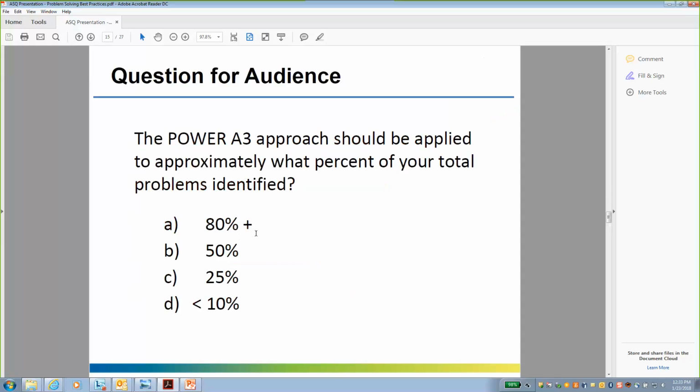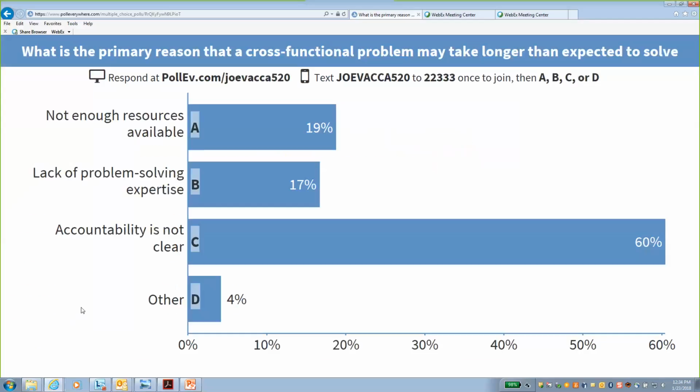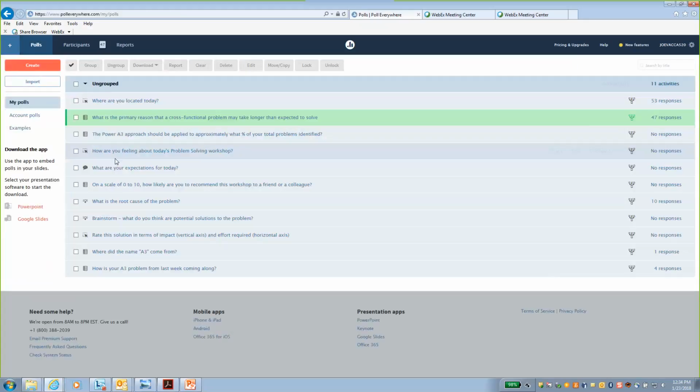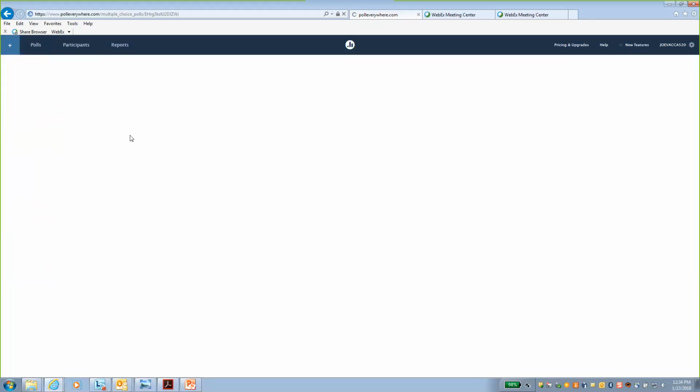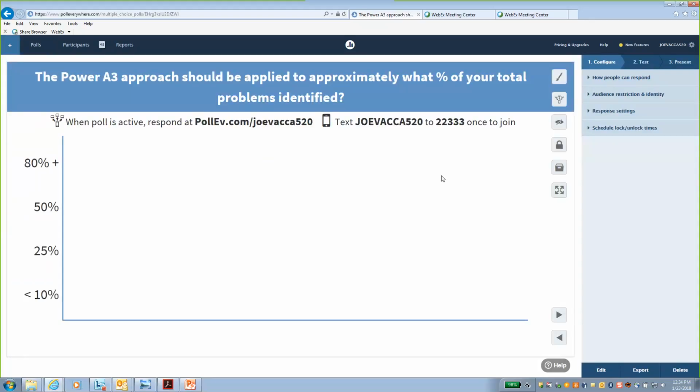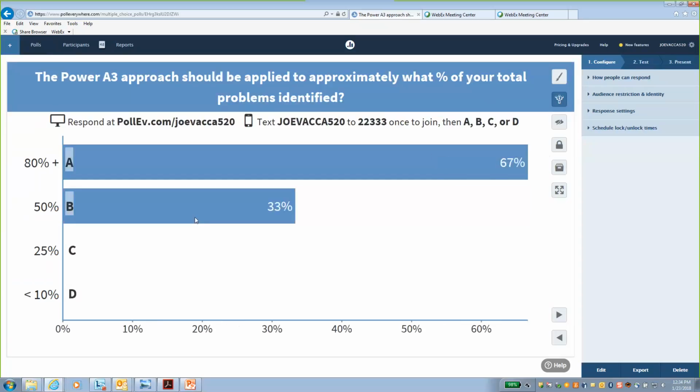All right, this is my last slide before I switch to the remote piece. And I'm not going to actually go, actually I am, what the heck. Let's go back to engage everybody. And I want to get into Pull Everywhere. Let me ask you, what percentage of the problems in your organization should this approach, or could this approach, be applied to? Is it the majority? Is it the minority? Somewhere in the middle?